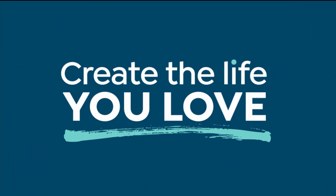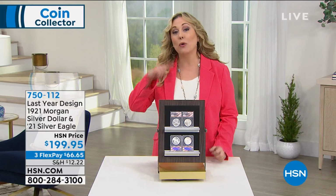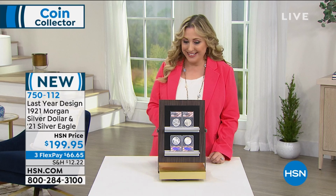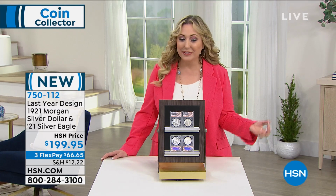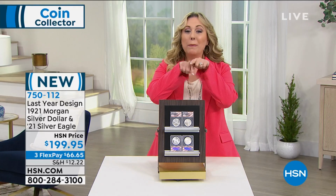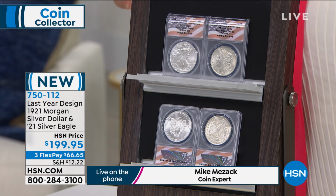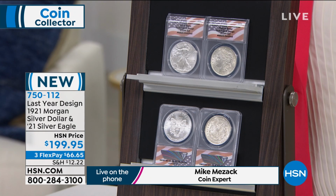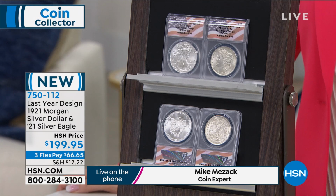So we're going to continue on. This is really cool. So next coming up, the last year design of the 1921 Morgan Silver Dollar and the 2021 Silver Eagle. So you're getting both of them. How cool is that? For $199.95. And I love the American flag back on there cover as well. So it's a 2-coin set.